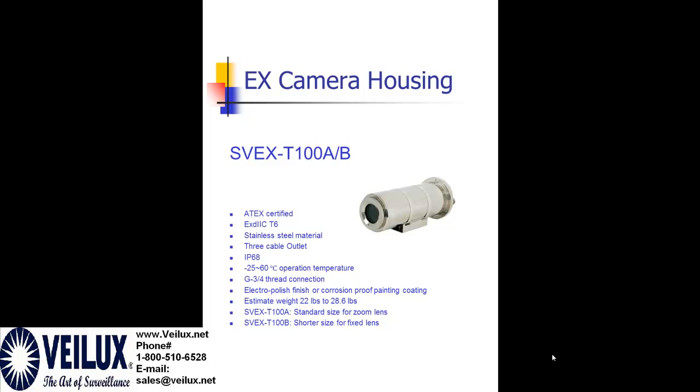Estimated weight is 22 to 28.6 pounds. The SVEX-T100A is standard size for zoom lens. The SVEX-T100B is a shorter size for fixed lens.